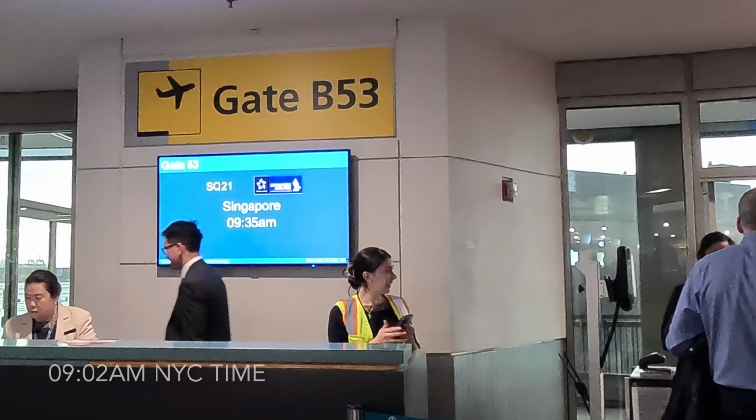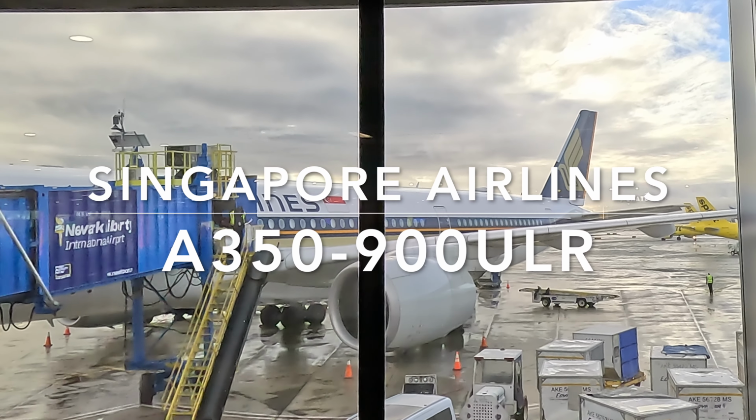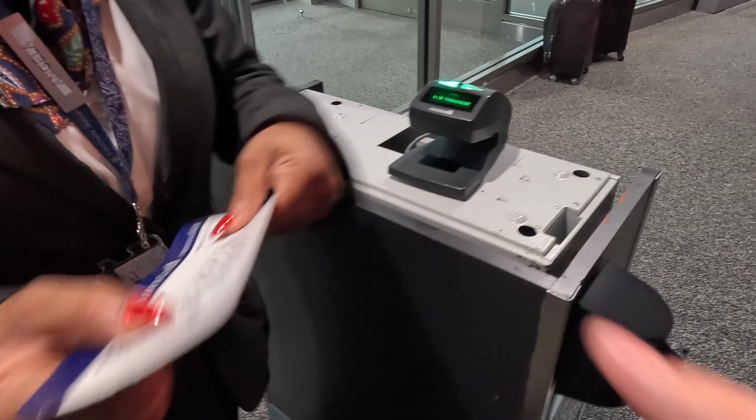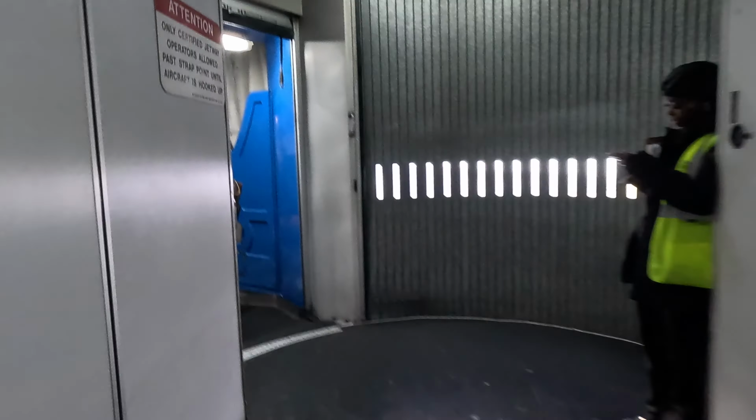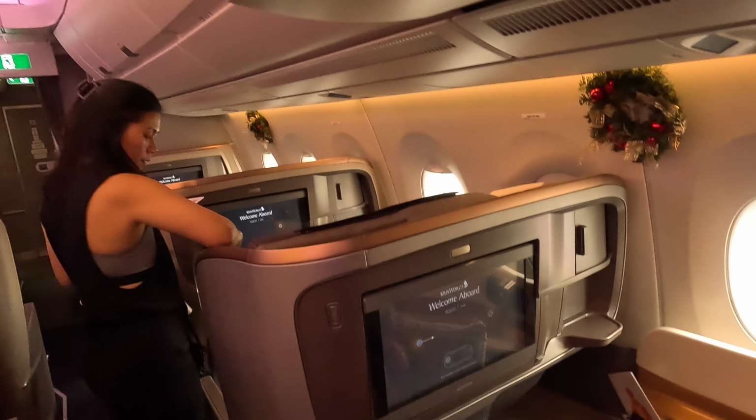After enjoying some food and a few glasses of Prosecco, it was finally time to board our flight. The excitement of going on vacation immediately took over our bodies. We felt like kids in a candy store. Today we will be flying on the Airbus A350-900 ULR. Due to the time and distance, Singapore Airlines has only two cabins for this specific route, business class and economy plus. This makes sense though when you're traveling nonstop around the world for 17 plus hours.